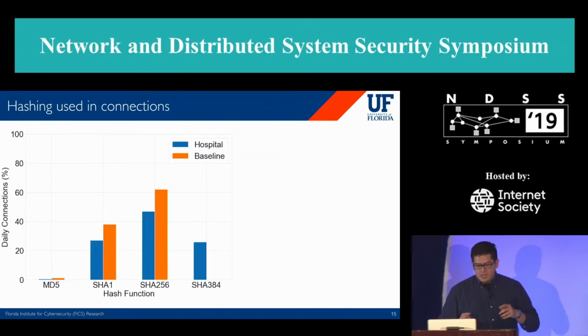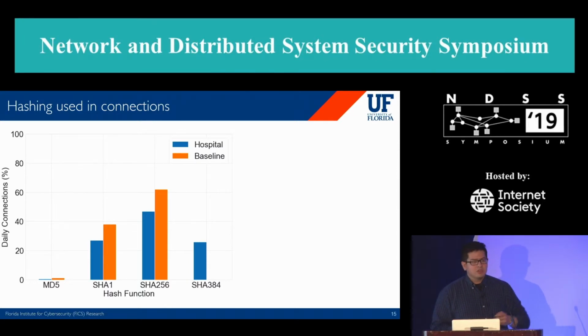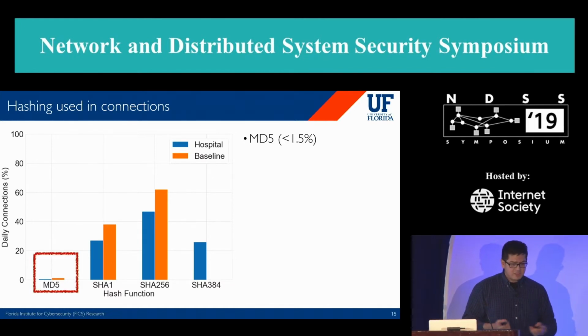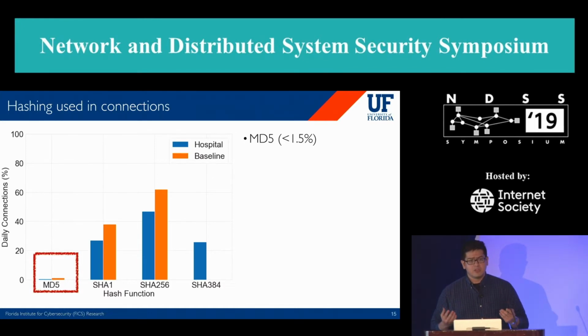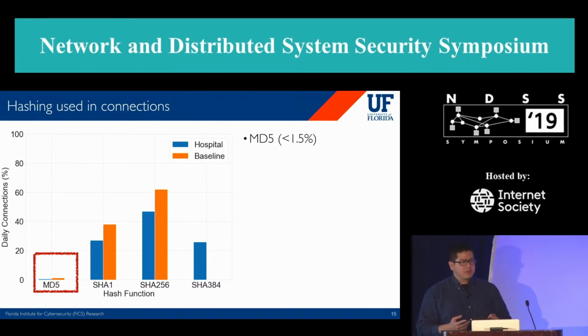Now, as part of checking how these communication channels are being established, we also looked at the hash functions that were being used on a daily basis, because that can tell us how the medical supporting devices were authenticating the other endpoint. And here we saw a few interesting things. First, we can see that MD5 is almost universally gone, both from the hospital data set and our baseline. As a reminder, our baseline is the census data set.